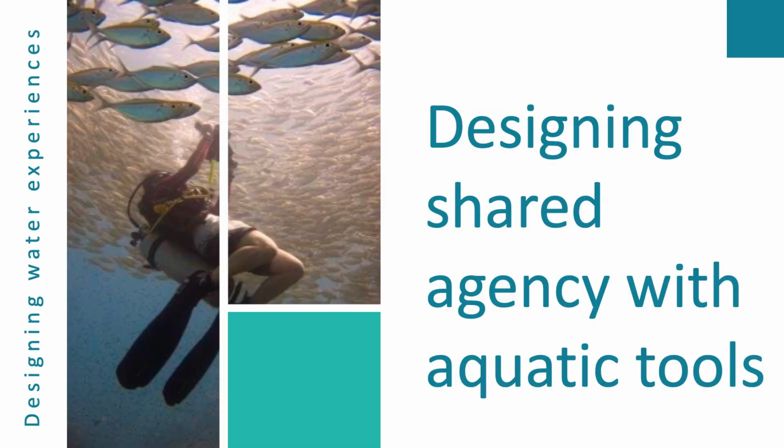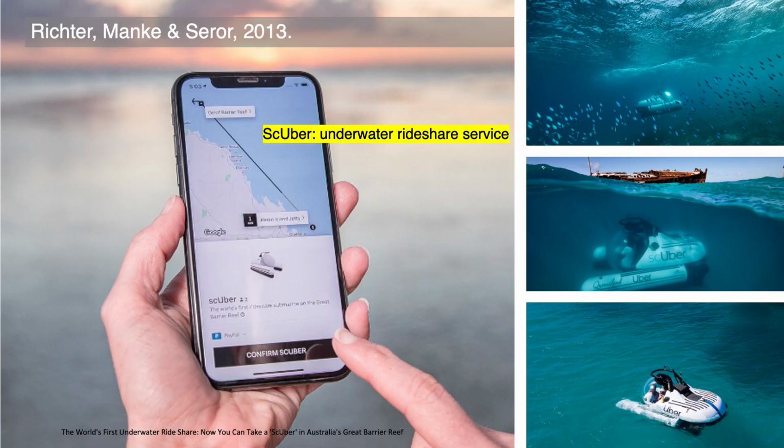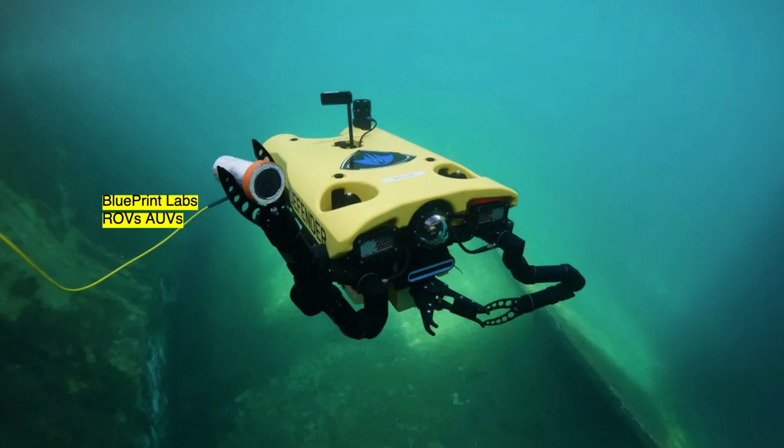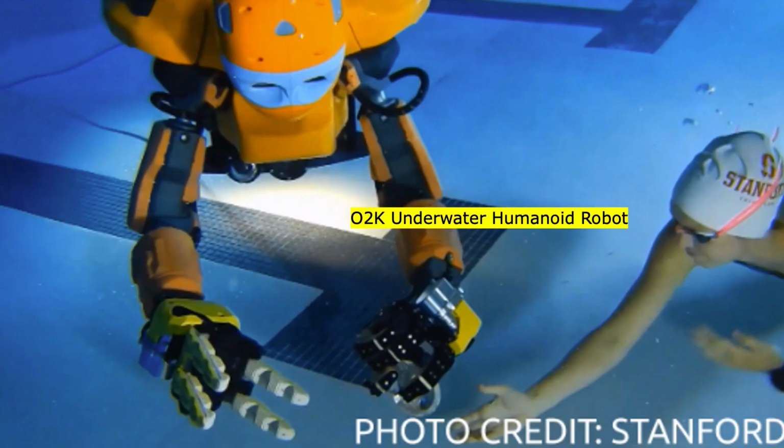Designing shared agency with aquatic tools. We find that many aquatic activities involve some type of tool. There is an opportunity to seize the emerging advances around artificial intelligence and actuators to give these tools some agency. An autonomous underwater vehicle that cooperates with the human is a great example.